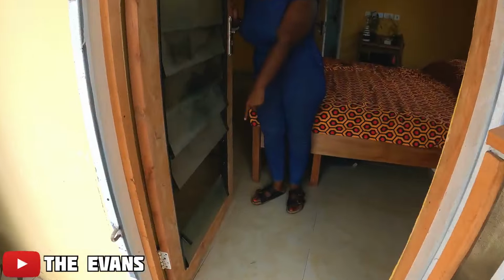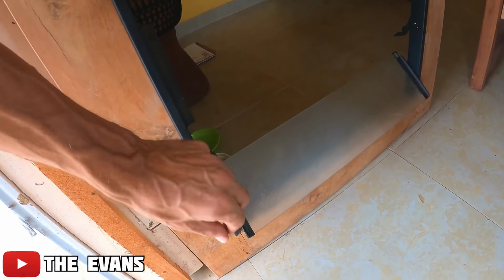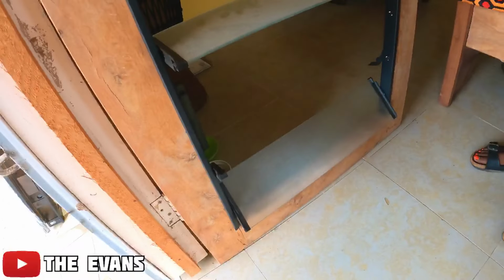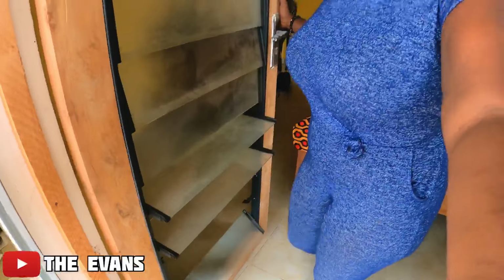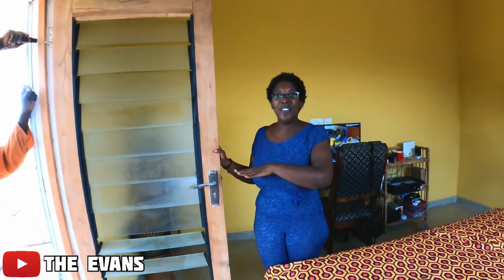When we were not on the property to monitor everything, they came in and, you can just kind of pull them out. It's some plastic and it's pretty easy to get through. That's why we have to get these really strong doors now, to protect our things. Steel doors. Yusuf is fixing the door for us.